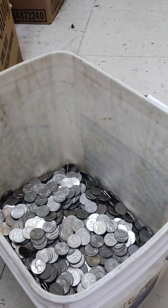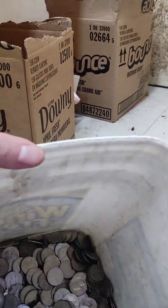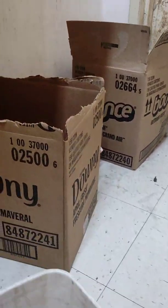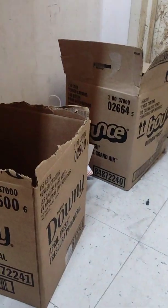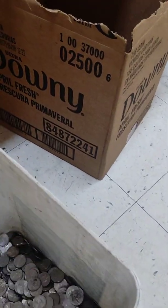But right now, it's the fun part. I'm going through and collecting the quarters. I'm about halfway done, and this is what we have so far. It's heavy. I would estimate at least 30 pounds, which is probably about $600 just in quarters. When I get the cash out, I'll obviously know a little bit better, but let me go grab that and count it up.